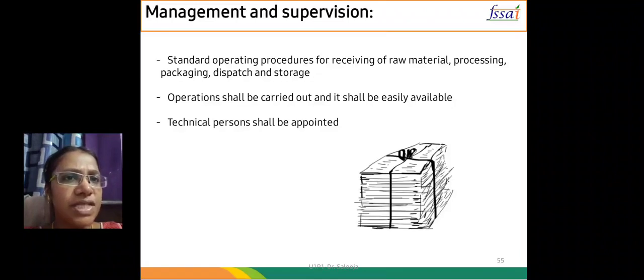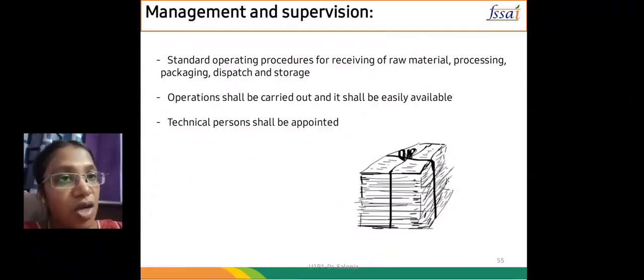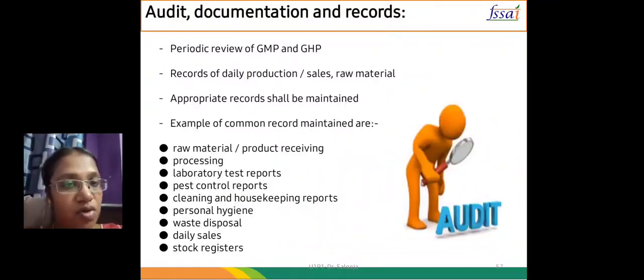Management and supervision is done by following the standard operating procedures from the receiving of the raw material up to the storage of the material. Operation shall also be carried out, and easily available technical persons shall be appointed for the same. Then testing of the food plays a major role. We can do regular tests in an accredited lab, or for complaints, or the retailer can arrange for testing at an external laboratory also.